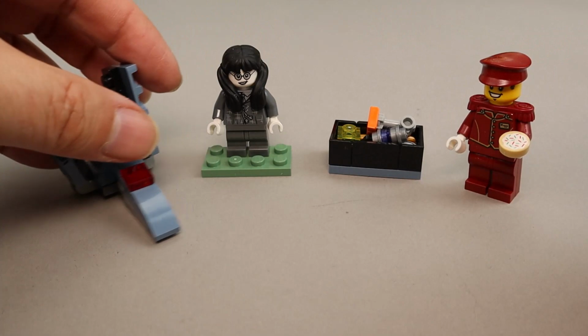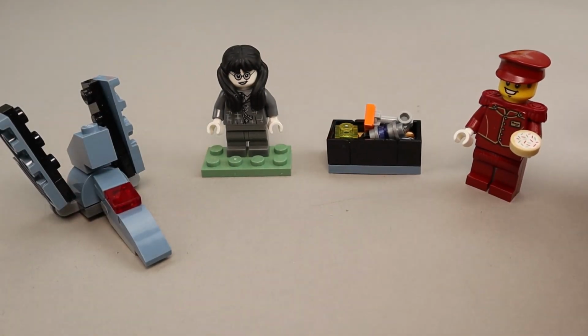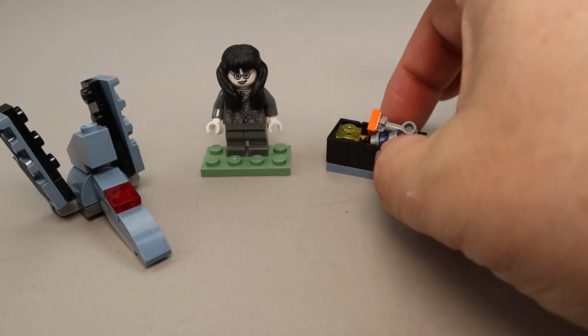A very nice Moaning Myrtle figure here in black and white, kind of showing off her ghostly appearance. I like this hairpiece that she comes with.